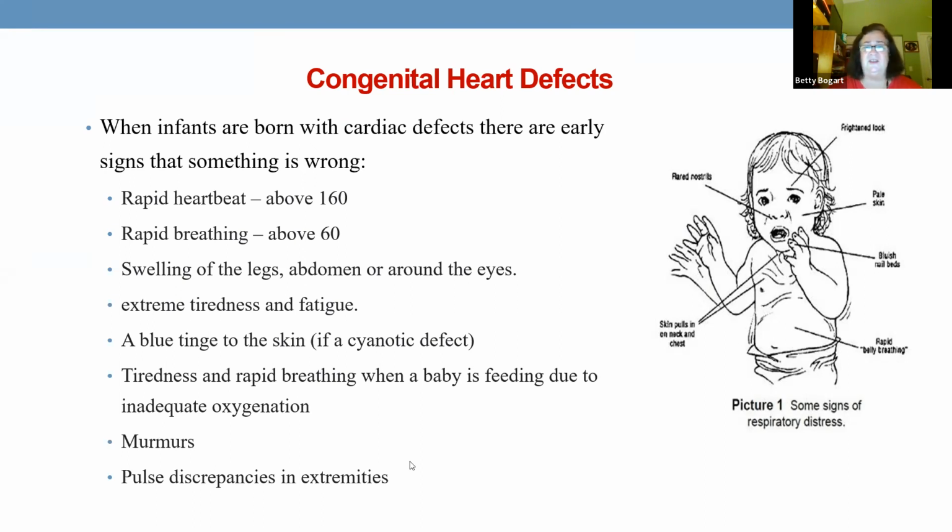One of the big things you're going to see is these children are going to tire easily because there's no oxygen. These children will be very fatigued. They'll eat a little bit and they'll fall asleep. They're tired. There's no oxygen in there. And that will cause a child to have failure to thrive. And then there are differences in pulses, especially with coarctation. There's nothing on the feet, but you're going to have big pulses up on the arms, and on the jugular, you're going to feel a lot of pressure up there.